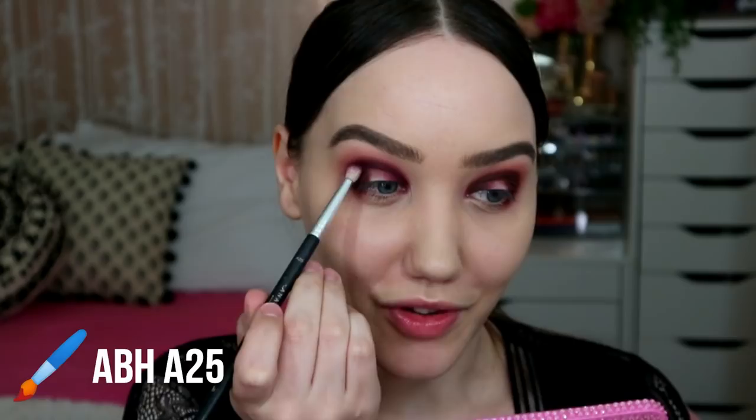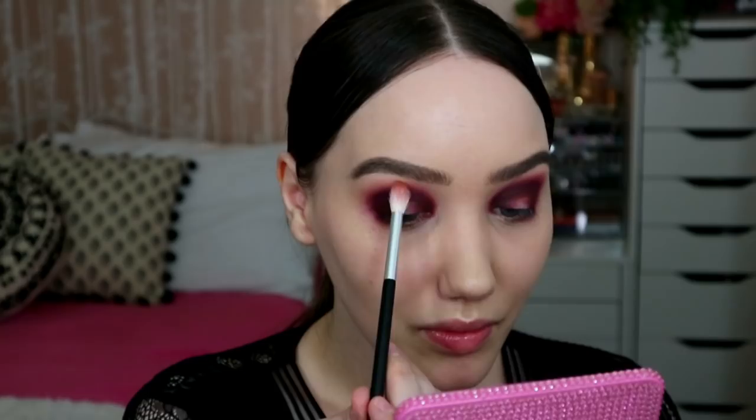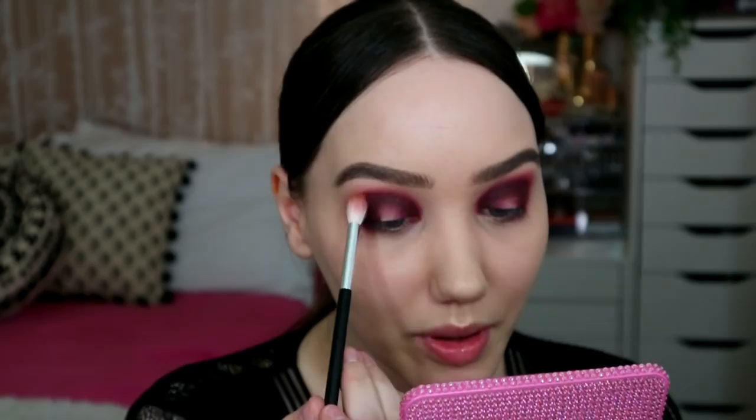This is going to be so much more dramatic than I meant it to be. I'm going to go back in with OG mixed with Wasted, because OG is quite dark on my skin tone. So it won't blend very much, it's just going to add lots of brown. So I just want to be quite careful about blending this out.